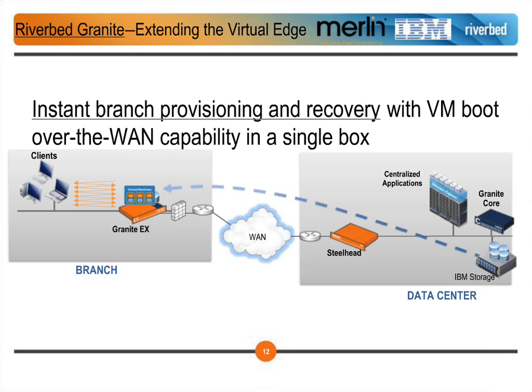Right, so I just did a POC for a customer last week, and we had the Granite Core in Nashville. We had a Granite Edge in Ann Arbor. It was about an 80 millisecond latency between the two sites, and it was a dual T1 circuit, so about a 3 meg pipe. And we were able to boot a Windows VM over the WAN in about 7.5 minutes. Now we're just talking about the first time you're accessing a file. So this was a cold, brand new Granite Edge.